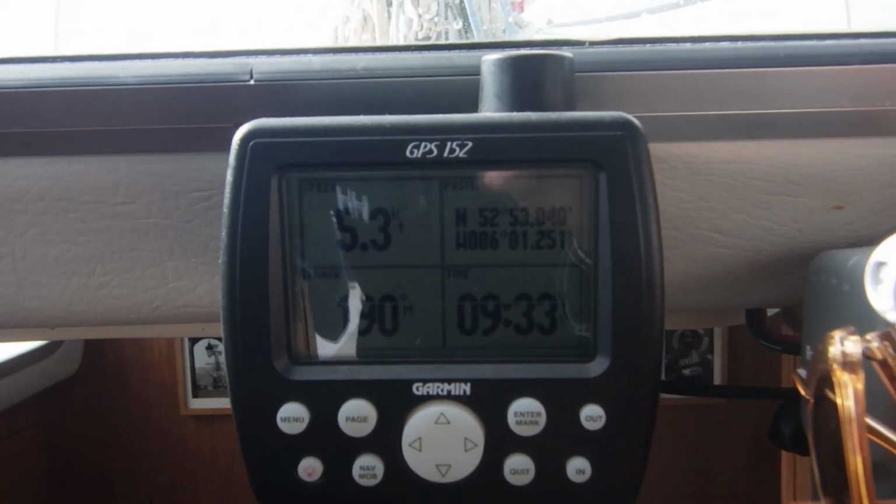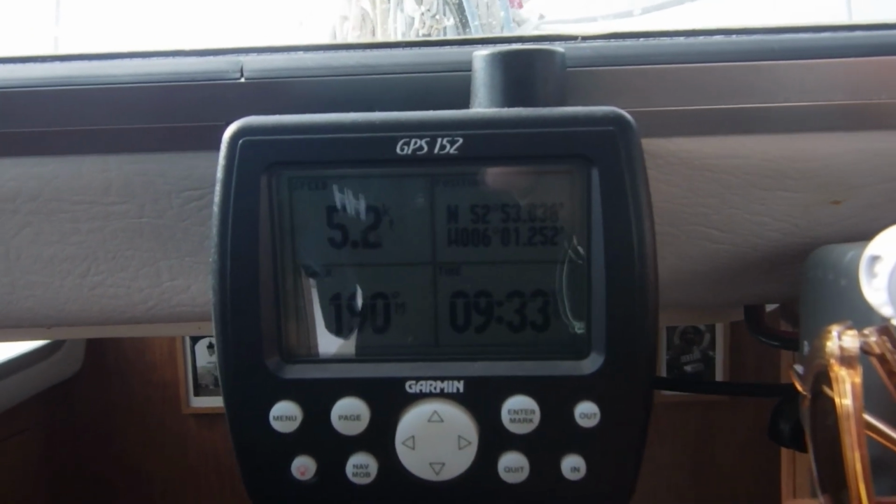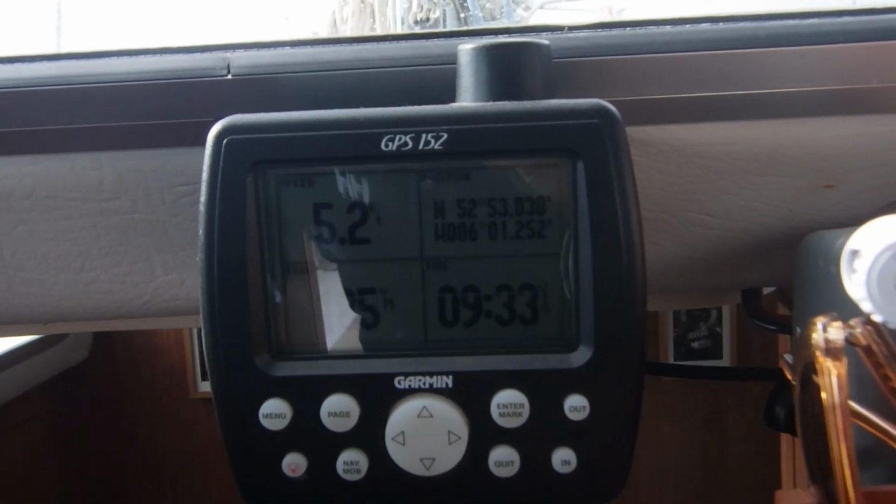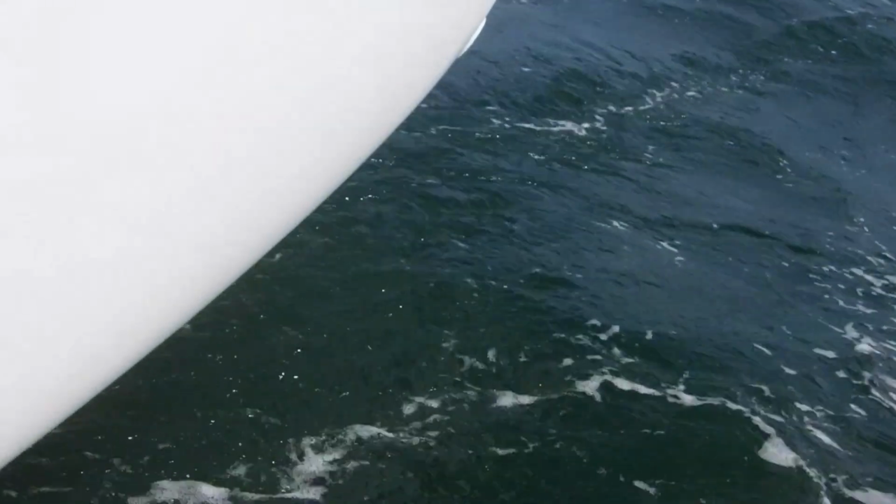Over 5 knots, which is okay. Don't forget we're getting a little bit of tide with us now. We've probably got half a knot of tide and we are running, so we'll just let the sea slip on by.